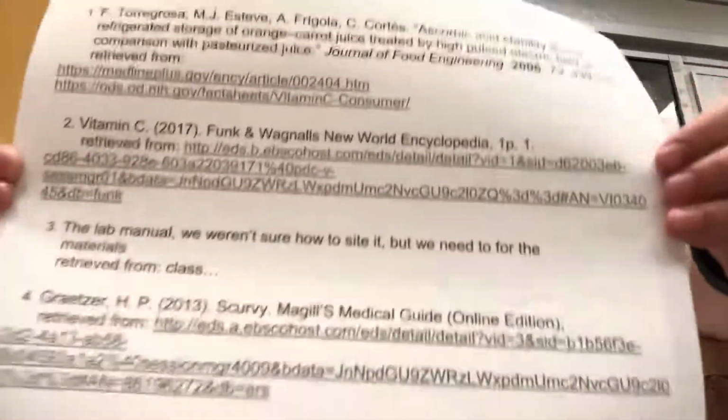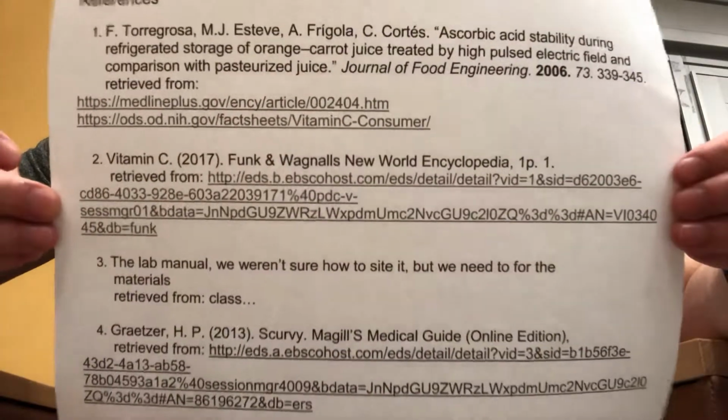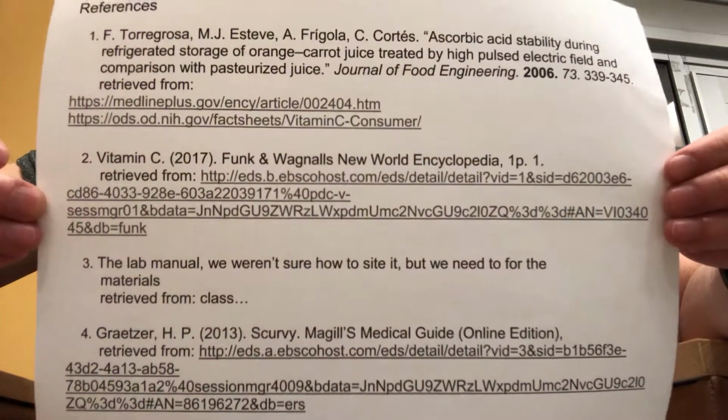These are my references. I apologize for not knowing how to reference the lab manual.